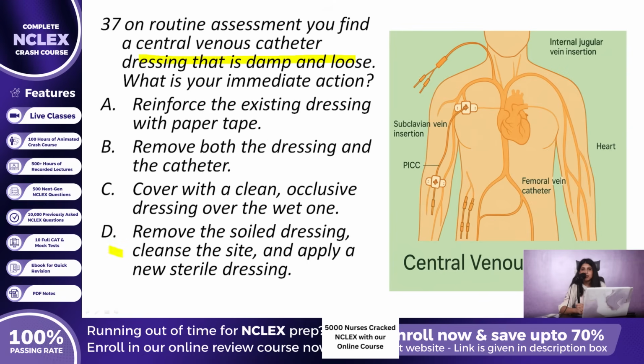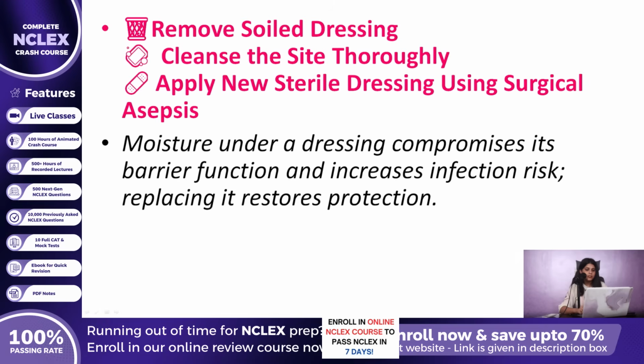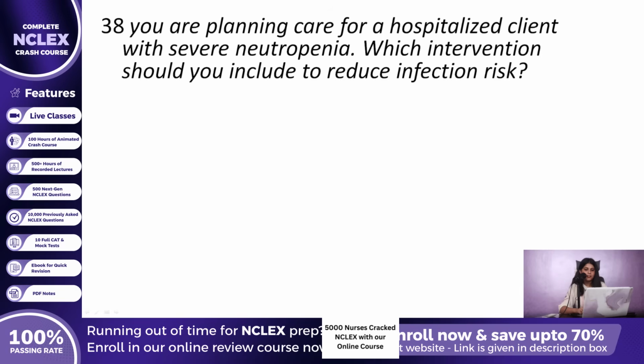Remove the soiled dressing, cleanse the site, and apply a new sterile dressing, because moisture under a sterile dressing compromises its barrier function and increases infection risk. Replacing it using surgical asepsis restores protection. Question 38. Shifting to infection prevention, you are planning care for a hospitalized client with severe neutropenia. Which intervention should you include to reduce infection risk?